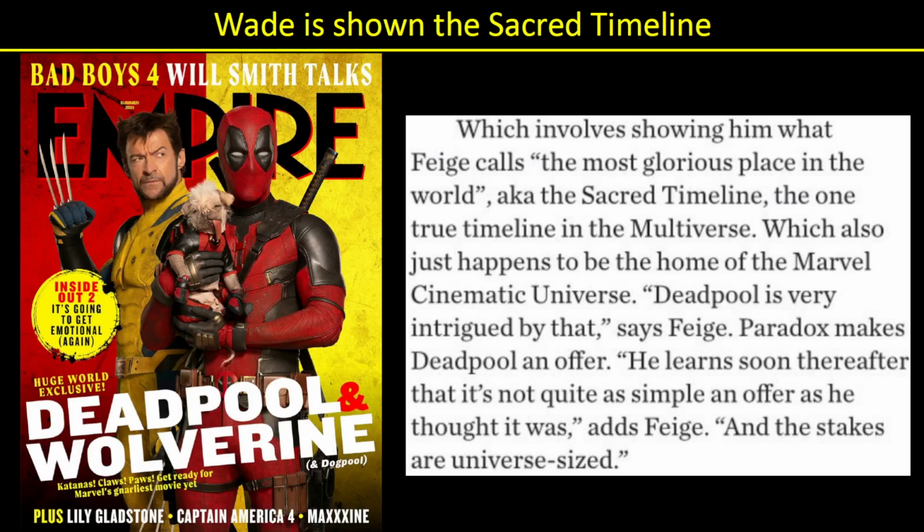Then you throw in this quote. This is fascinating. So Paradox shows Wade what Feige calls the most glorious place in the world, aka the sacred timeline, the one true timeline in the multiverse. So see, when they were referring to sacred timeline, that is the MCU's timeline, which also just happens to be the home of the Marvel Cinematic Universe. Deadpool is very intrigued by that, says Feige. Paradox makes Deadpool an offer. He learns soon thereafter that it's not quite as simple an offer as he thought it was, adds Feige, and the stakes are universe-sized. So, Paradox is showing Wade, quote-unquote, the sacred timeline, the Marvel Universe, the most glorious place in the world.